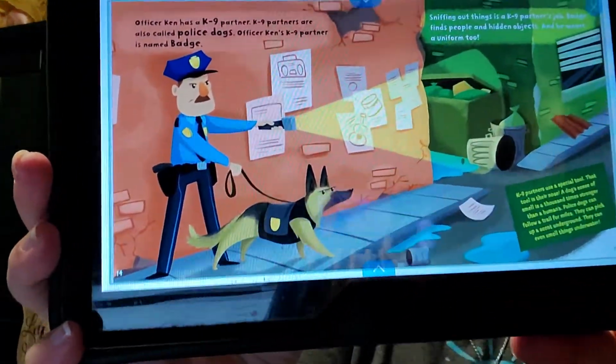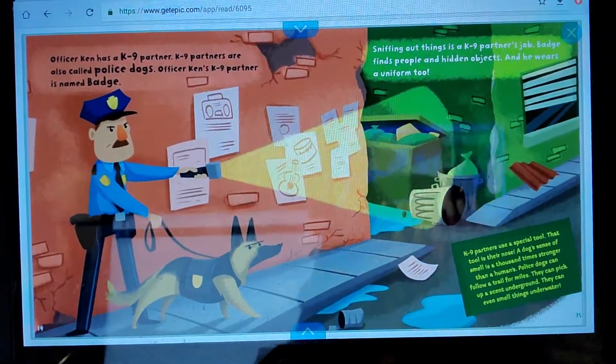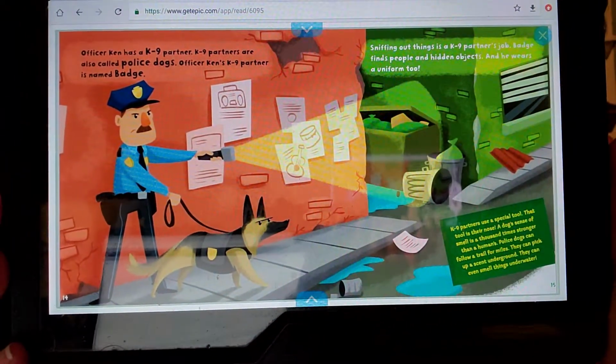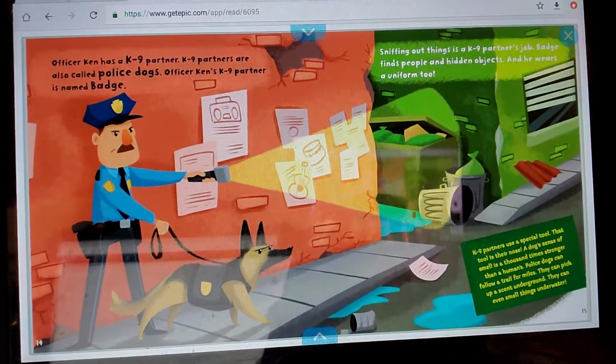They use canines, dogs, as police officers to help because their sense of smell is 1,000 times stronger than ours. They can smell things way better than we can.